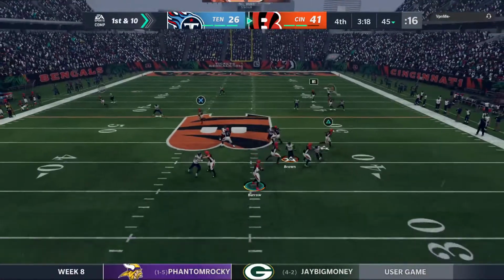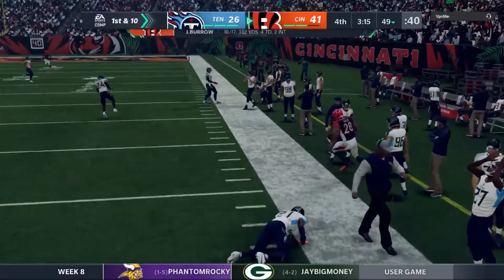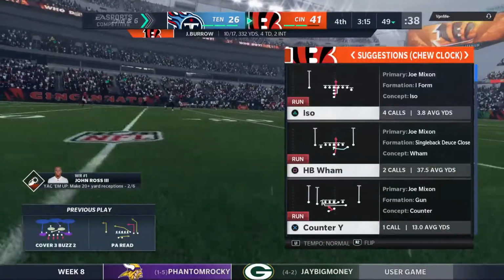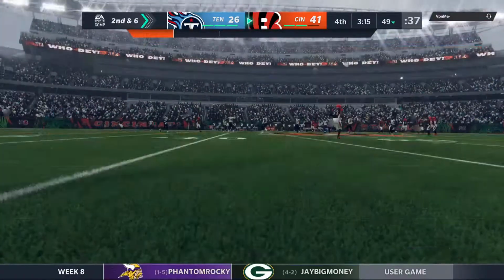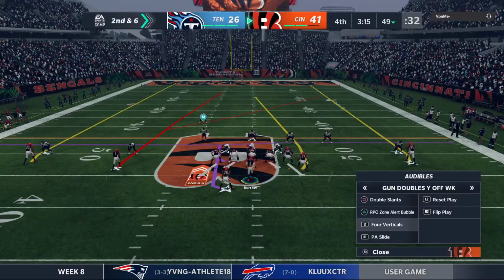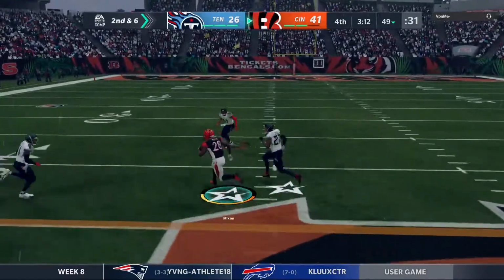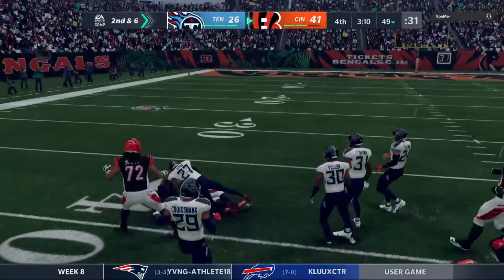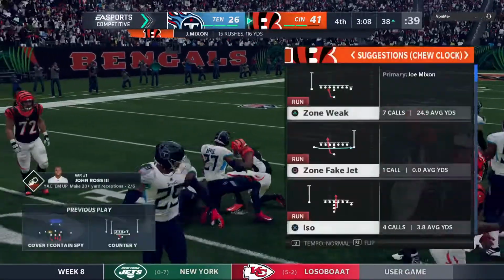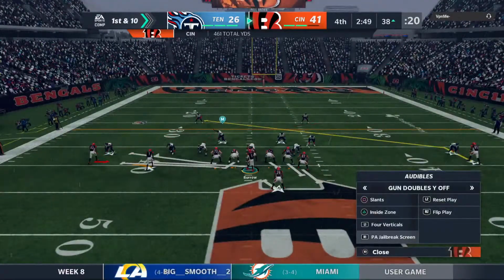They go play action with Burrow. He'll find his running back, Joe Mixon. And he's out of bounds just before the midfield stripe at the 49. They'll contain him to just 4. Second down. They'll try to eat some clock with Mixon. And they'll get him down as he's inside the 40. A gain of 13. It's a first down. Bengals.